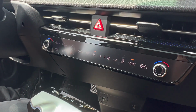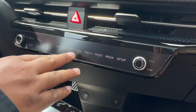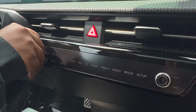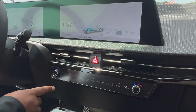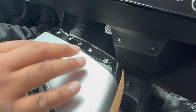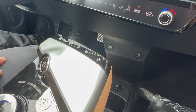Now say you want to control your radio. You would push this arrow right here, and now you're able to control your radio, your maps, your media setup. You can turn up the volume, turn down the volume. But if you're in this AC mode, it won't turn the volume up. It'll just turn the AC or the heat up. So when you come right here, you actually have heated and ventilated seats, as well as a heated steering wheel.